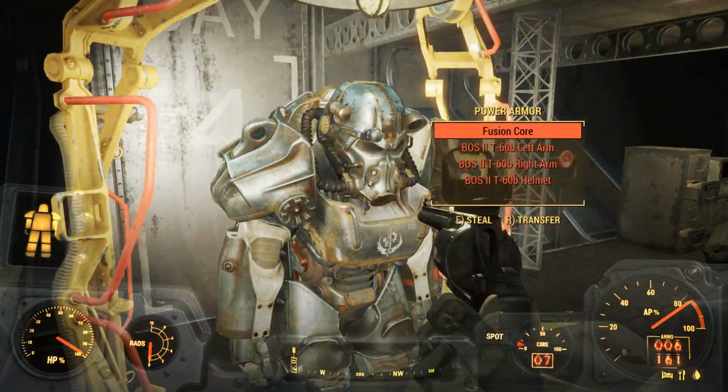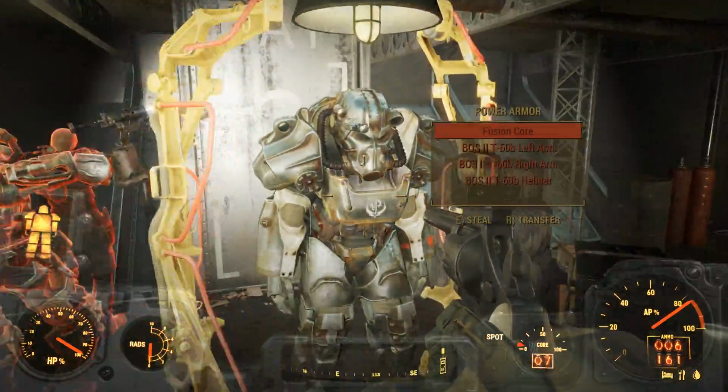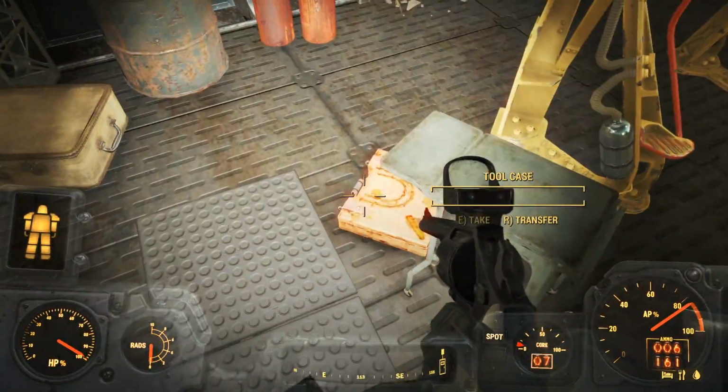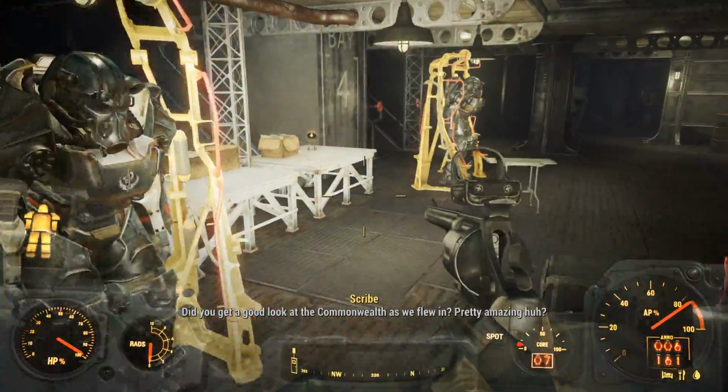Does this say theft? Yep, that'd be theft. That is not my power armor. And this would not be my power armor either, even though I could just steal it all. Did you get a good look? I love how I can take everything in here, but I can't take the stuff from the power armor.